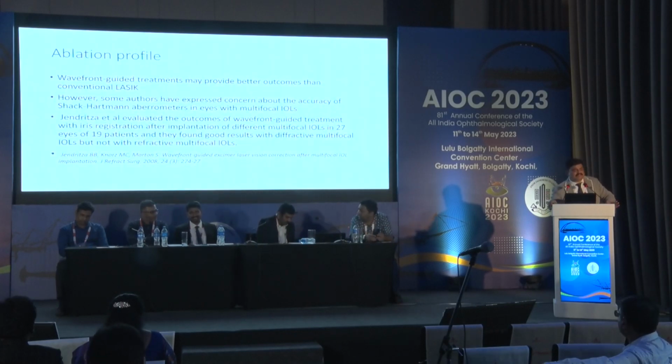So, what should be the ablation profile? Wavefront guided treatment may provide a better outcome than conventional LASIK. A lot of studies show this, including one study by Genrita et al. In it, patients with a multifocal lens after refractive surgery underwent wavefront guided treatment, and the patients did very well after the treatment.